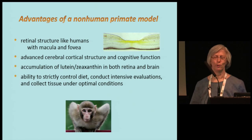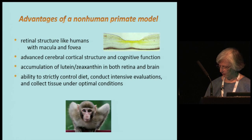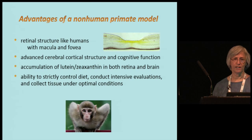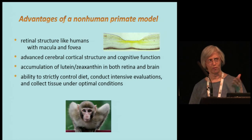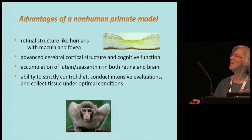So I don't think I need to belabor the point where we're using a non-human primate model to address these questions, for reasons that I think you all know: they have a macula and a fovea, more advanced brain structure and cognition, and they accumulate lutein and zeaxanthin in the retina and the brain, unlike other mammals. And obviously, we're able to very strictly control diet and conduct a lot of intensive evaluations. So I'm very impressed with the amount of testing that Lisa's subjects are going through. That's quite amazing.